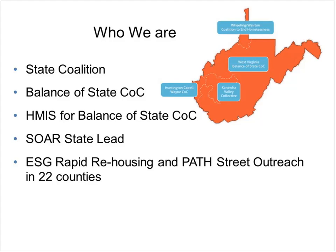And last but not least, and what I'll focus on a little bit, is we are a direct service provider in West Virginia. So in about 22 of our counties, we do what's called Emergency Solutions Grant Rapid Rehousing. We do what's called PATH, street outreach, throughout our 22 counties.